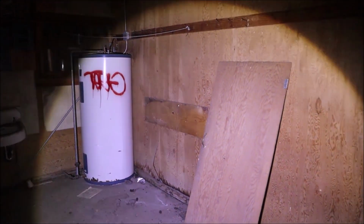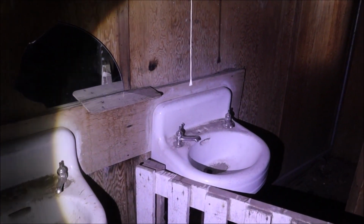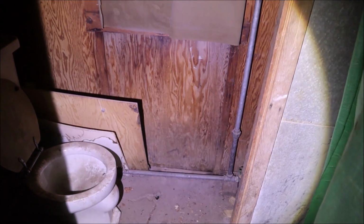So this was a bathroom. Looking around, we have 2 sinks. Toilet right there. Showers on this side, which obviously with this being a mercury mine, showering is a necessity. A lot of mercury mines have showers at the mining site itself, much like this one.